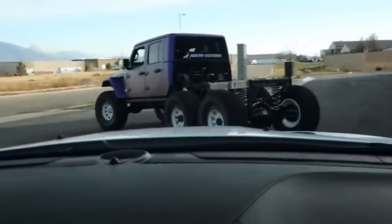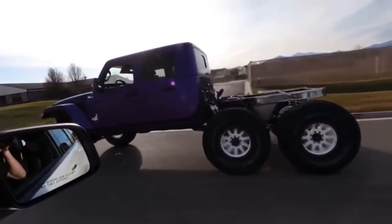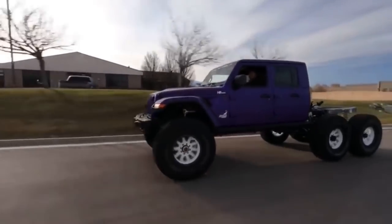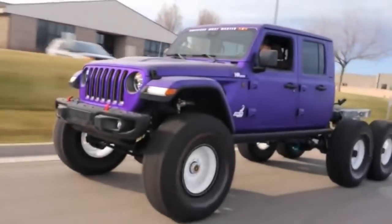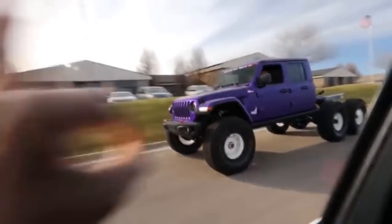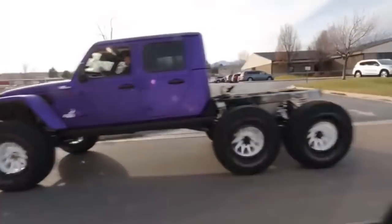Oh my gosh, it looks so cool on the road. The reincarnation of the Purple Army is back, but this time we have six wheels. Check this thing out. Wow. Looks so crazy. It's so much better. The proportions are like absolute perfection. And those white wheels are just killer.